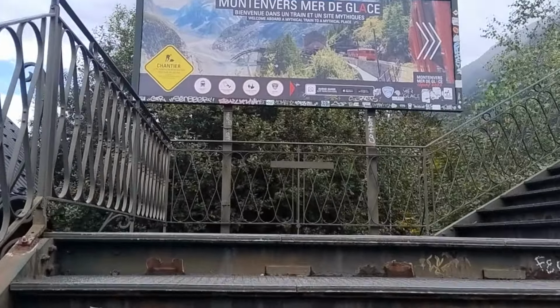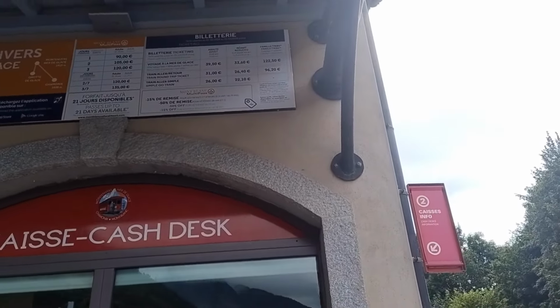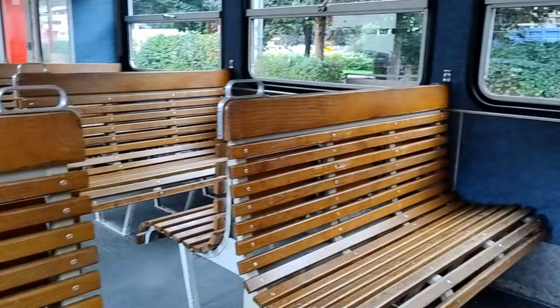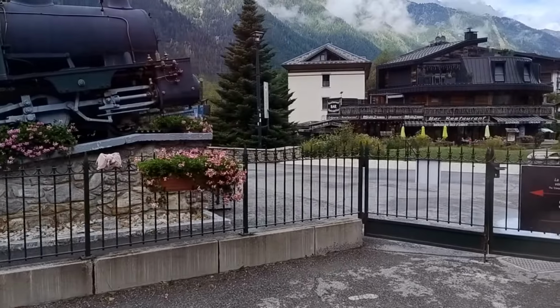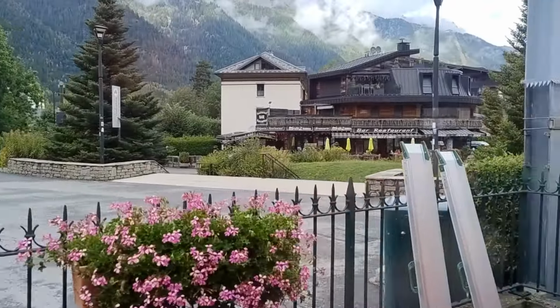Aha, and just by here is the ticket desk. You could purchase a ticket to the Glacier and the train for €39, which is cheaper than buying the two tickets separately. And with that, I make it on board the train and check out the seating inside. Certainly no USB on here from this era. And so, here we go.